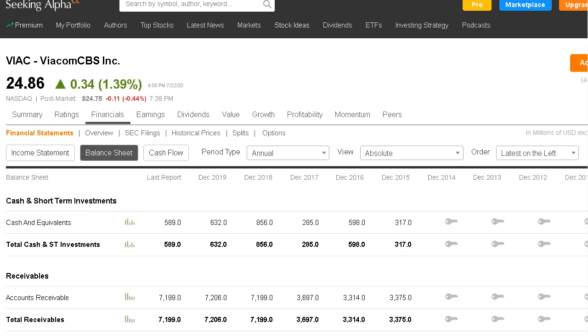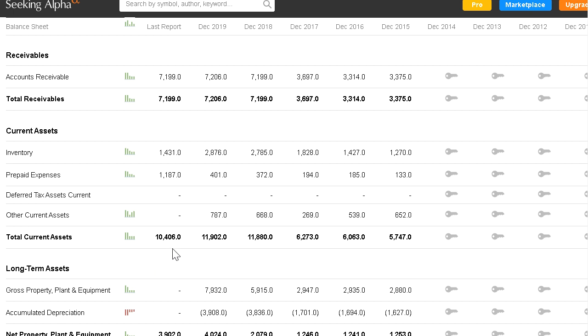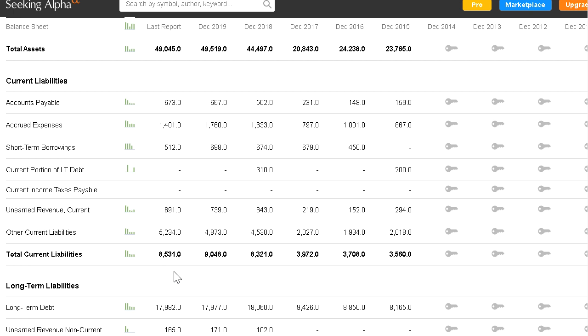And if we take a look at their balance sheet, they have total current assets around $10.4 billion. Meanwhile, total current liabilities are at around 8.5. So their current ratio is still above 1. It's around 1.2, which isn't the greatest. You really want to try to bump that up to at least 1.5. But their current ratio is still above 1. So they do have enough assets to deal with their total current liabilities and not really have to worry within the next 12 months.